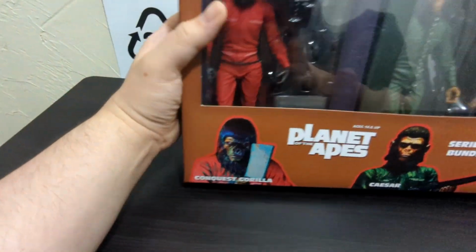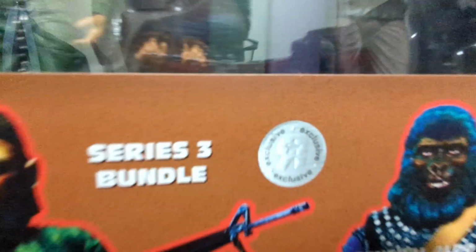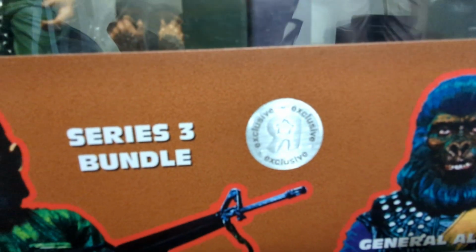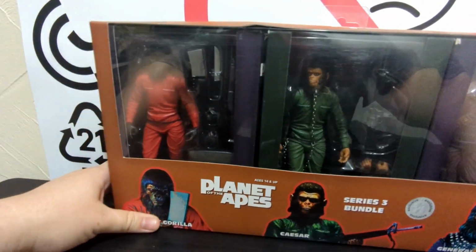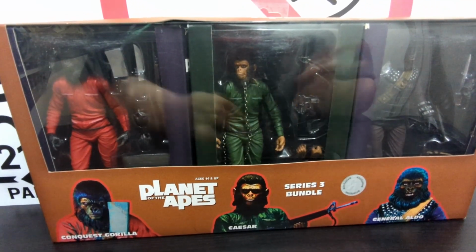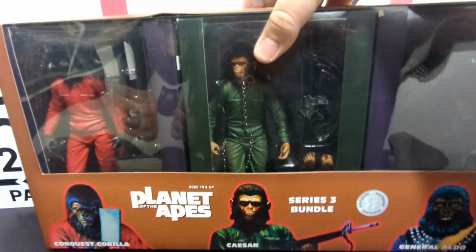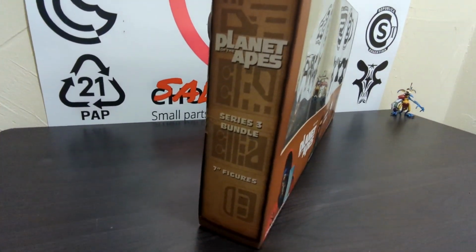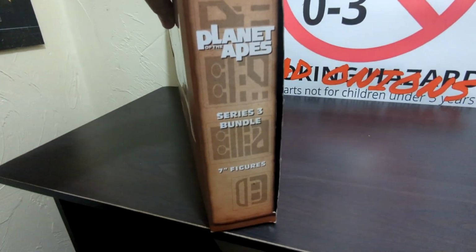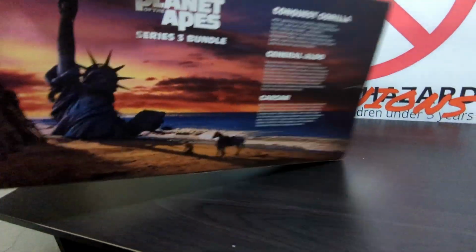We also have their three corresponding portraits along the bottom, looking very cool, along with a Toys R Us exclusive sticker, which kind of throws me off because I know this was a Comic-Con exclusive, so I don't know, maybe Toys R Us also distributed the same pack as well. I really don't know, but they're identical if there are two different versions of them. Off to the sides, we have Planet of the Apes Series 3 bundle, 7-inch figures. Off to this side, exactly the same from what I can tell. We also have the different ranking insignias of the apes.